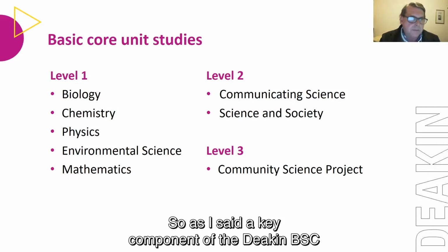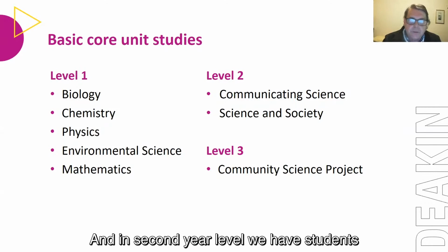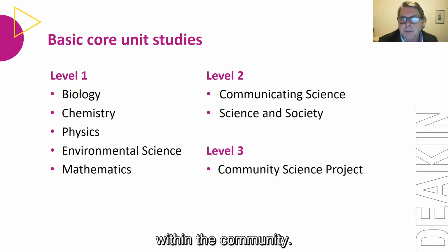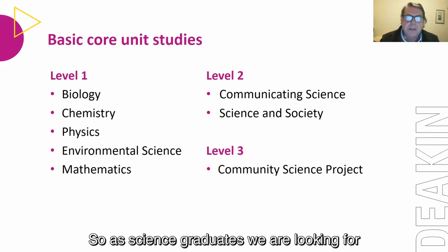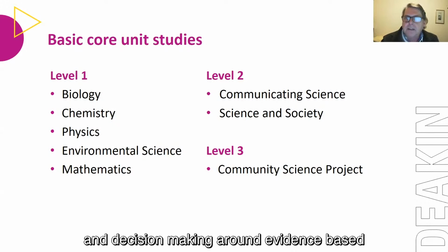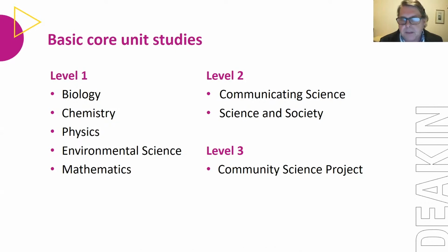Another key component is training in science professional practice. And at second year level, we have students undertake units which involve the communication of science and the role of science within the community. So as science graduates, we're looking for our alumni and students who've left the university to be able to have an influence in society that's based on their science training and decision-making around evidence-based data and those sort of things. Then at third year level, we have our professional practice unit. There's one core professional practice unit for the BSc.